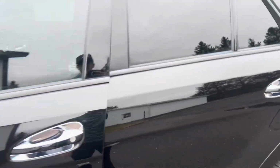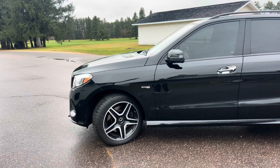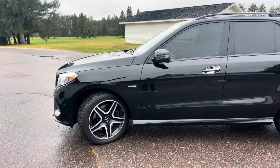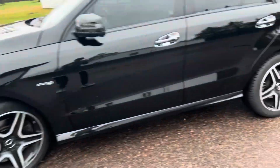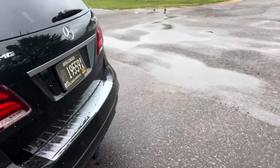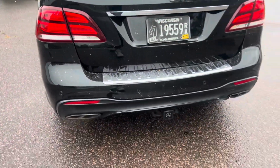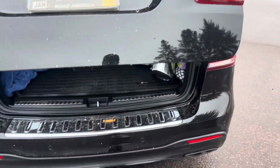And as you can see, some of the features of the vehicle, it will lower here as it does right now. And the exhaust opens up and it makes it a little bit more fun to drive. But enough of that. So 10 months of the GLE, how has it done? Well, let's open it up and take a look here.